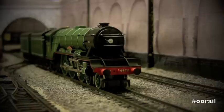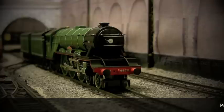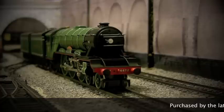Like I said, it's got the dual tenders, and it's also got the private owner crest on the side of it. So we'll pan around and take another quick look at it in detail, and then we'll let you know what the announcement is.